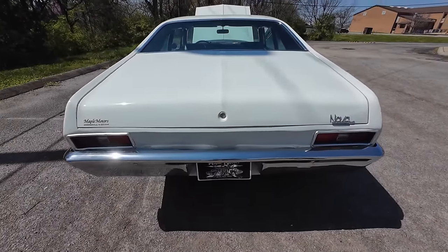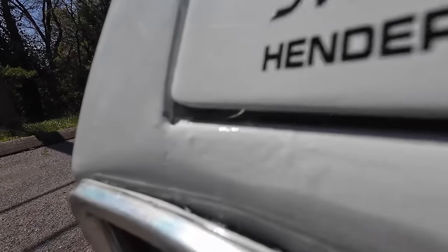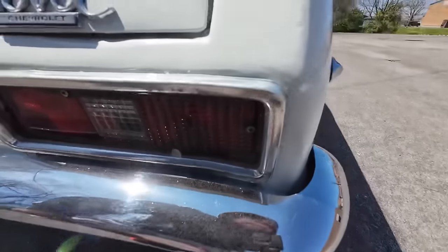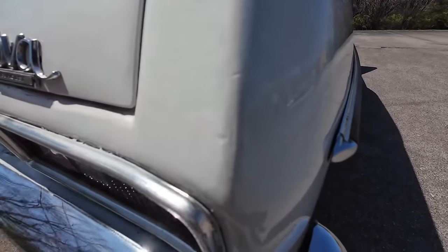Trunk lid is shut now. You see a little bit of a gap here. Spot in the corner. Tail lights. Decent. Trim piece behind the bumper here. It's got some iffy spots. Coming down the side, pitting some of your chrome. Tires look good.